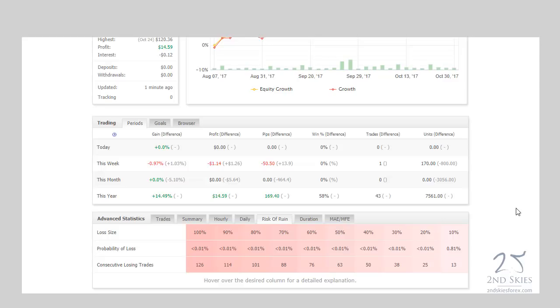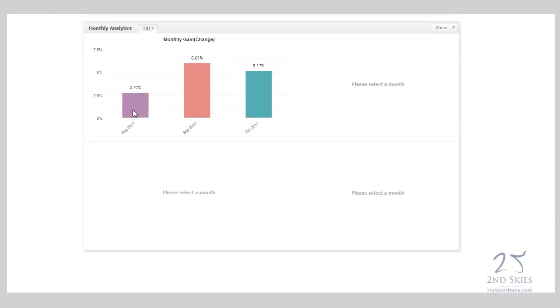So just excellent stats over here overall, and one more, which is their monthly gain, 2.77% in August, 6% in September, and 5.17% in October. Just fantastic trading all around. So with that being said, you should be looking at this as a mirror, in the sense of, are you doing this? Are you showing this much positive qualities and traits across the board? If you're not, then you need to wire those things into your brain.